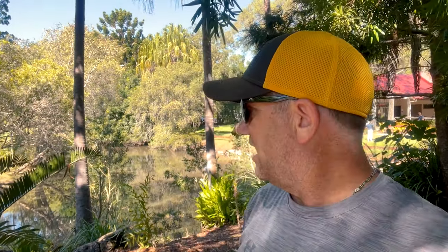Some nice panos. Did some stuff of the pier. That came up really good. It's been a good little morning, and that's about it. I'm just going to walk around, get a few more shots here. But that's pretty much it.